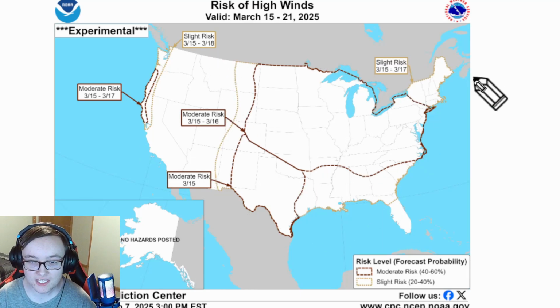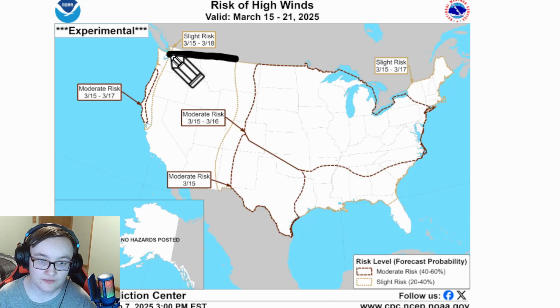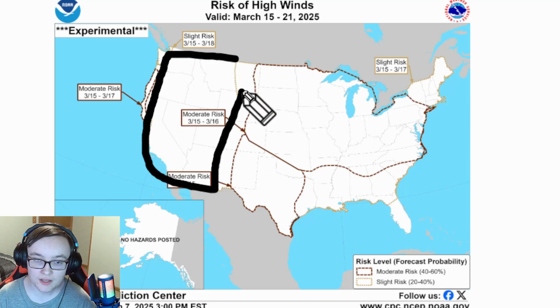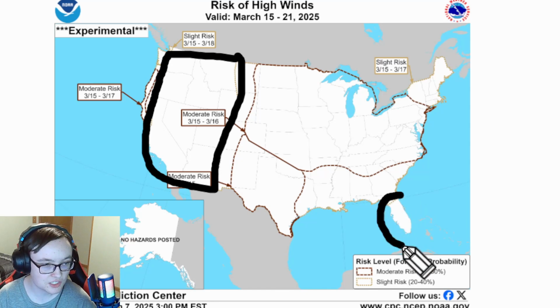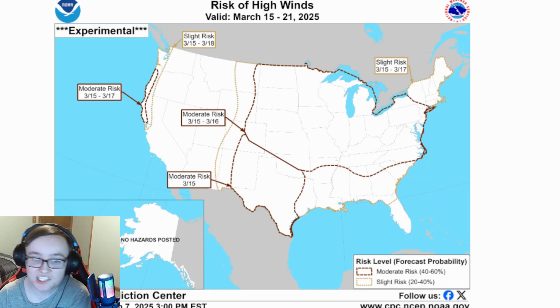Most of the U.S. is in the slight risk. Matter of fact, the only area that's not, I believe, is up here, and then central southern Florida is not in a slight risk. So pretty much everybody east of the Rockies is going to be seeing damaging winds from this cyclone. That's how you know it is such an intense low pressure. Literally most of the U.S. is going to see damaging winds non-associated with thunderstorms from this.